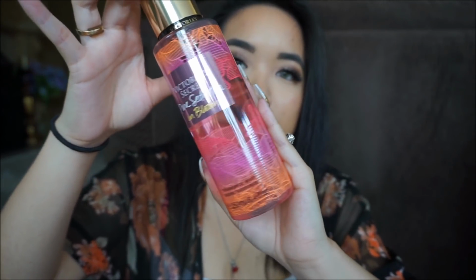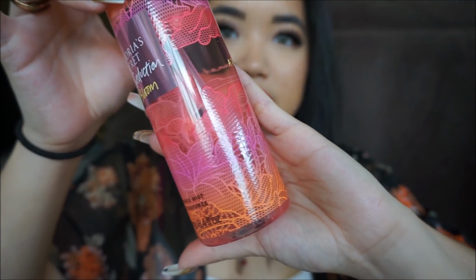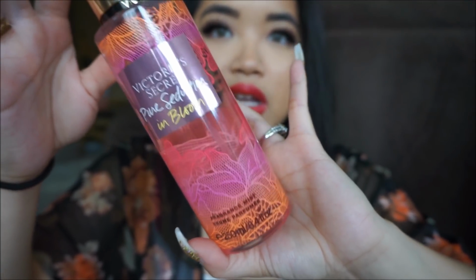So the two that I did get, the first one is Pure Seduction In Bloom, which looks like this. It has that similar lace packaging. If you guys remember the collection, it was the same thing. They did a little spin-off on some of their signature collection fragrances. It was a lace collection, so this reminds me of that. It looks very similar because the floral details, as you can see, are lacy florals. So the packaging is very similar.